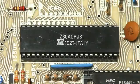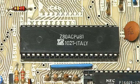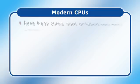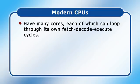So far in this video, I've simplified matters as much as possible with CPU architectures that only include a handful of registers and other basic elements, and which execute just one instruction at a time. However, most modern CPUs are far more complex. For a start, most modern CPUs have many cores, each of which can loop through its own fetch, decode, execute cycles in order to allow many instructions to be processed at the same time.